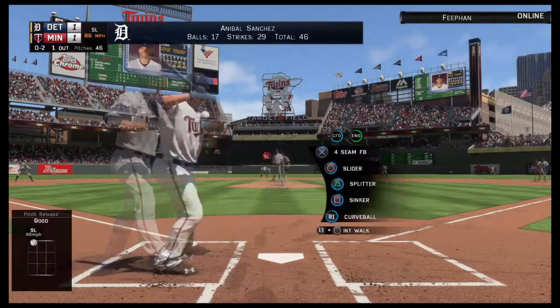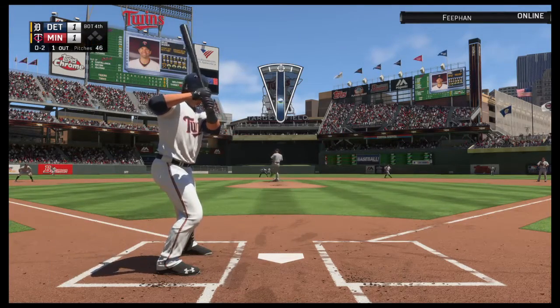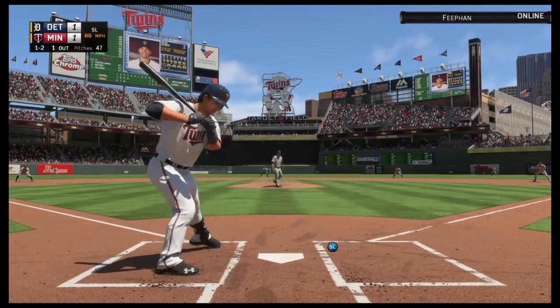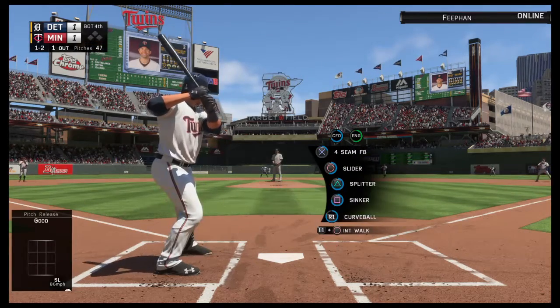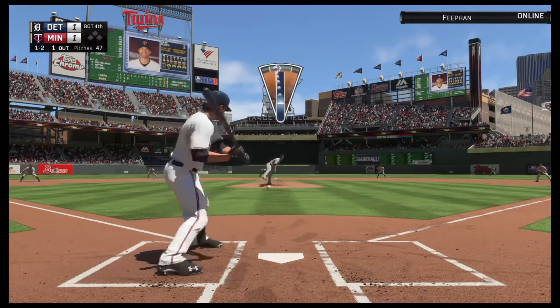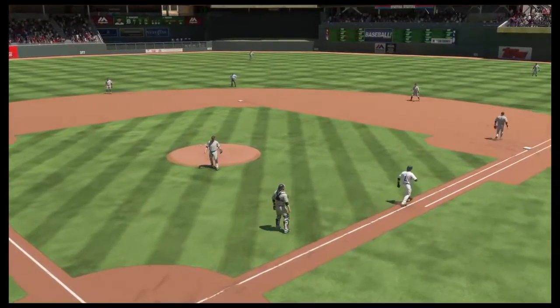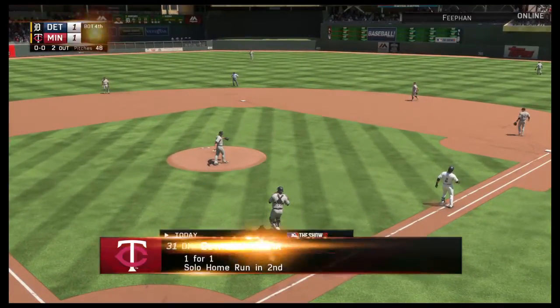That's in there. And he's deep in the hole now. 0-2. And he'll try and tempt him with one in the dirt, but he'll hold back here. It's 1-2. Swing and a miss at one in the dirt. Martinez puts the tag on him, and there's 2 out.